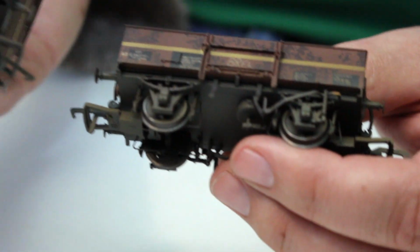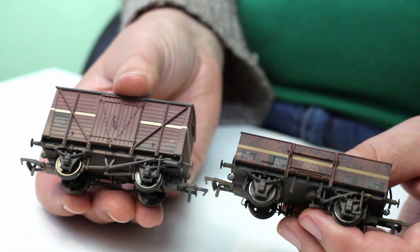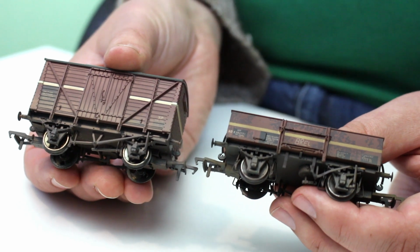But we can see there we've got the matching sort of house style to denote St. Blazey Stores wagons, which presumably was so that very easily you knew that you had the right wagon going to the right place, and that they wouldn't go amiss and get lost in marshalling yards.